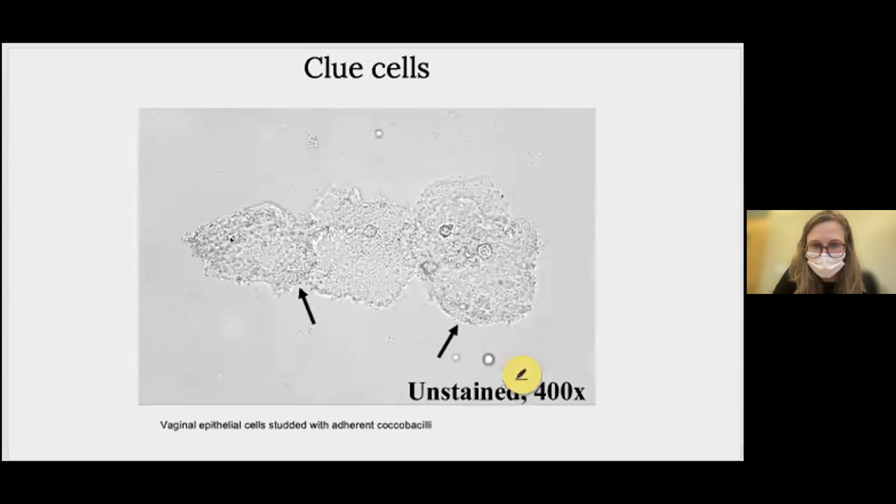And then these are studded with the Gardnerella bacterium or coccobacilli. And so you'll get this sort of almost blurring out of the borders of the epithelial cells. And oftentimes it'll look even more impressive than this. So really a bright, almost like fuzzy or like TV snow appearance to them.